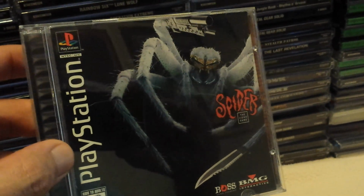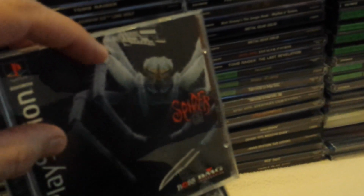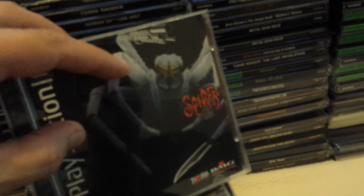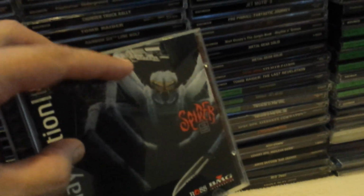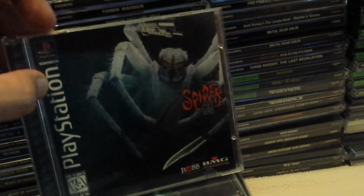Spider, you're actually a spider. It's a pretty cool game. I don't know if you can see right there, but you can actually upgrade your legs, or you can get attachments for your spider legs and get semi-automatic weapons and a knife. So yeah, pretty interesting game.